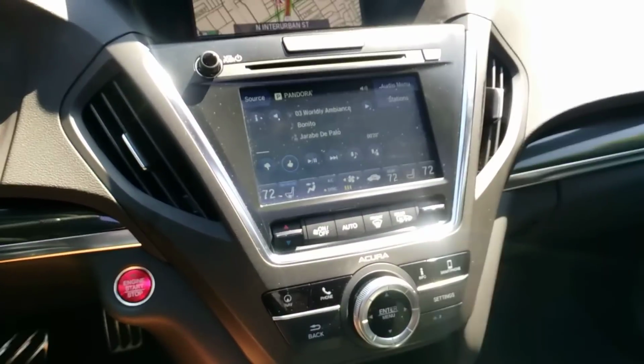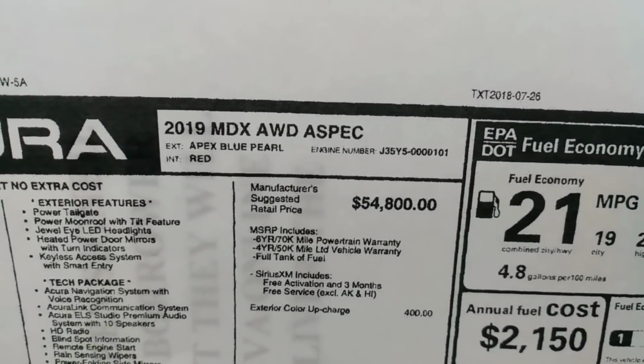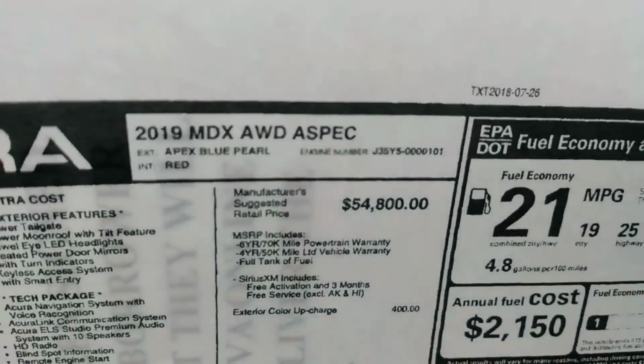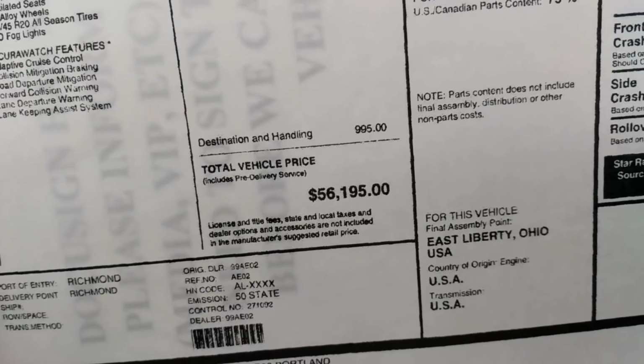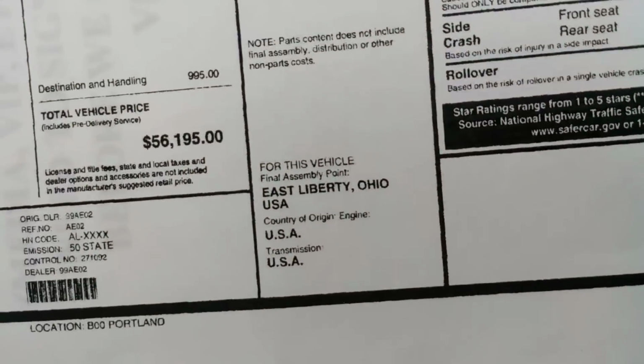All right, the door's closed, so we're preparing the cabin here. Let me tell you what I have. Let's see if I can show you here. Okay, as an MDX, which is their bigger SUV, it's Apex Blue Pearl, but it's not the red interior. This is a different window sticker. They switched cars on me. However, this one does sticker at $56,195, and it is made in Ohio.